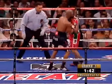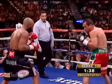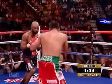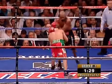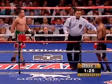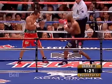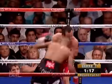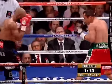He's in a position where he has to adjust to now being at 135. He also has to make adjustments for being in there with a southpaw, which always can cause problems. Slip the right hand in. Casamayor not beyond wanting to rough up an opponent, however he can. Long left hand, and he takes a left hand in return, does Marquez.